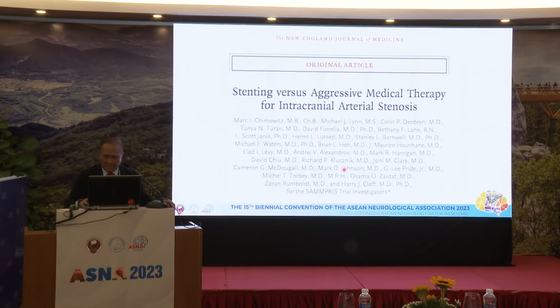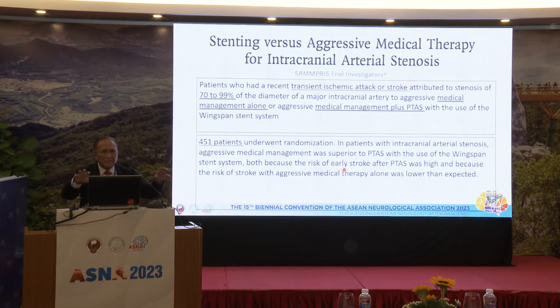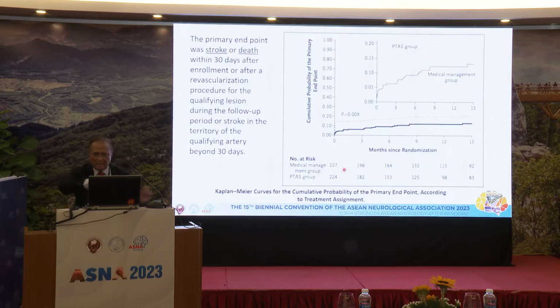This is the SAMMPRIS trial, wherein they grouped patients into two: one with extensive medical management, and the other with extensive management plus PTAS, or percutaneous transluminal angioplasty and stenting. And what they have shown is that the outcome amongst patients in the medical group is much better than those patients who were stented. So it seems from this trial that putting patients on extensive medical management at this point in time is much better than having your patient stented.